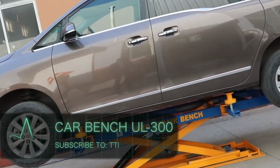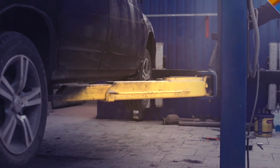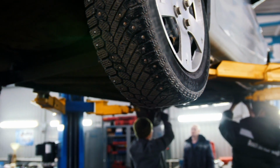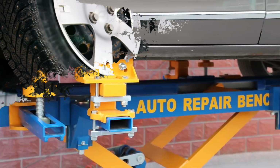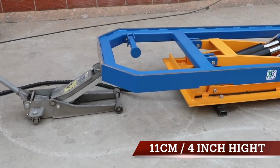CarBench UL300. Next in our list is the CarBench UL300. So not all car elevators are large, bulky, and complicated. There are, in fact, more comfortable and modern services that can be used to meet the need and produce even better results. Zingong created this compact alternative that, when folded, is only approximately 11 centimeters in height.